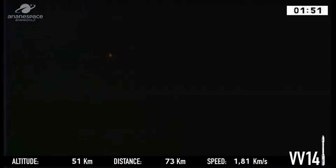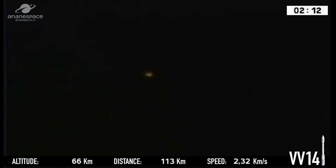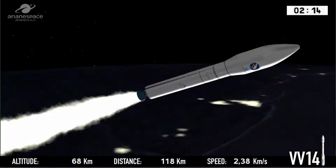Heading north now over the Atlantic. Separation P80. And we can see the separation there of the first stage. Ignition Z23. He's telling us that the second stage is switching on, the Z23. This is what we're looking at now. Propulsion Z23 nominal. He's telling us that the propulsion of the engine is nominal.